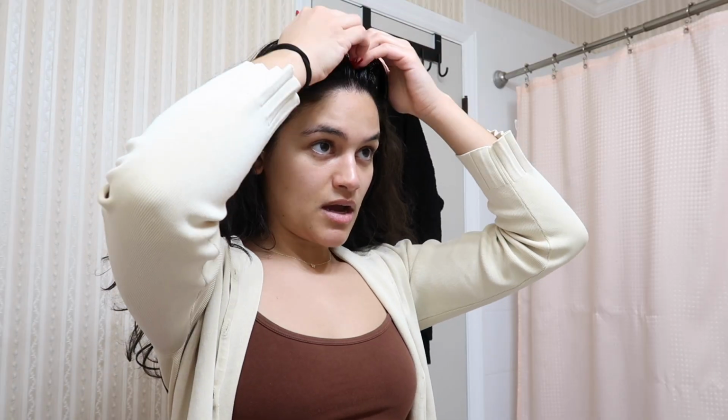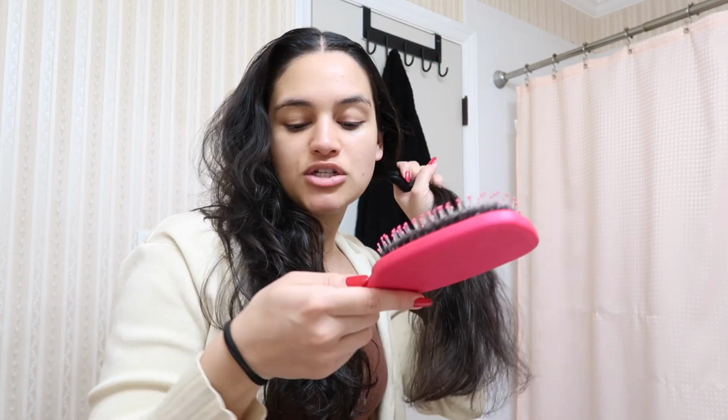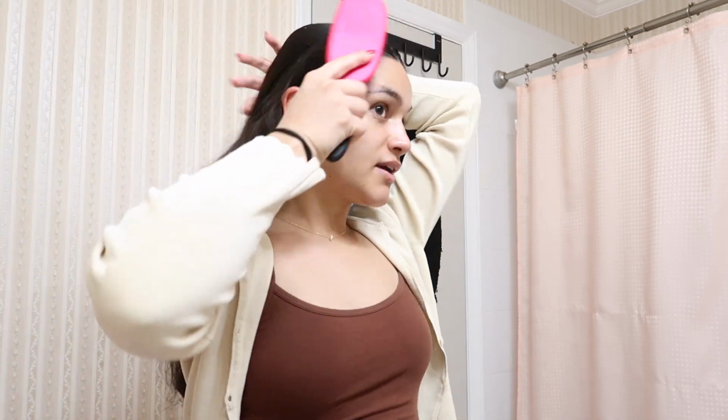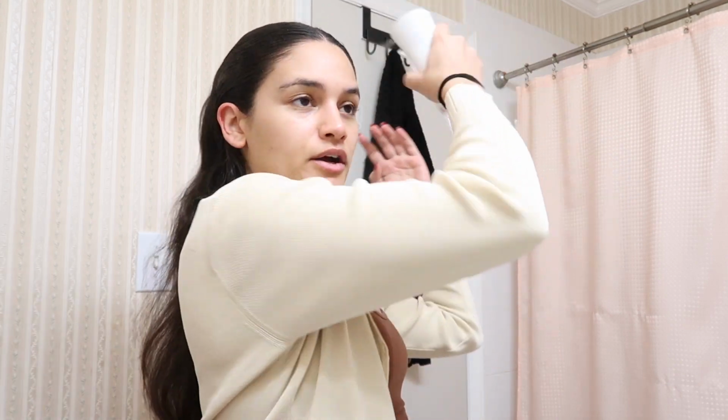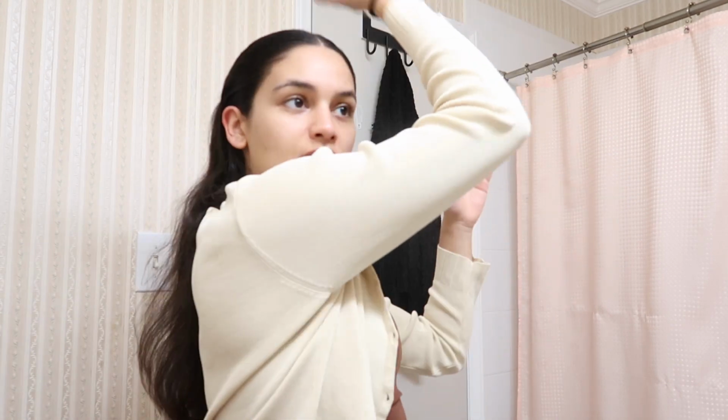I just start with my hair parted down the middle. If the brush is still available, I'll go ahead and link it down below. It's just a wet brush. If you get your hair a little bit wet in the shower, that is actually really good for slick back hair. You do want your hair to be a little damp. I'm just kind of starting to gather it where I need it to go. But I'm just taking this little spray bottle with water and I'm just going to get the top of my hair pretty wet.